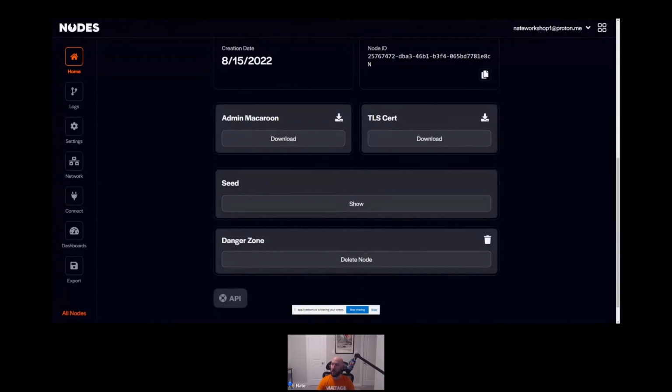Yeah, so if you need an IP address for specific security purposes, things like that, that's usually when you would want to do the enterprise node and have your own sort of segregated area in the Voltage database.